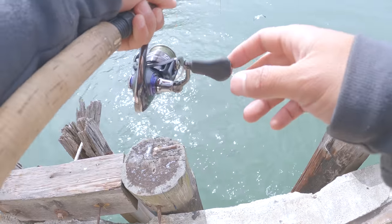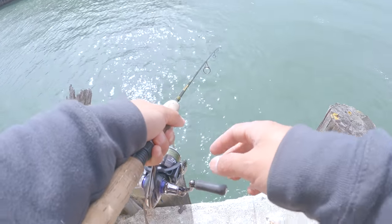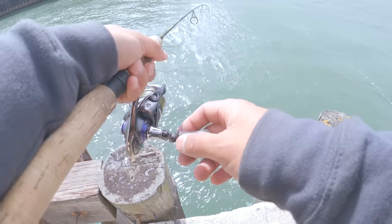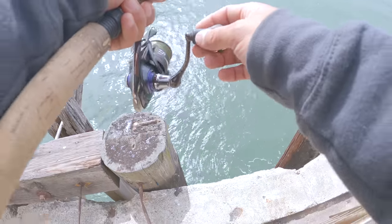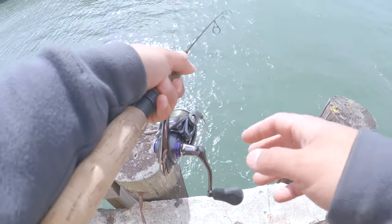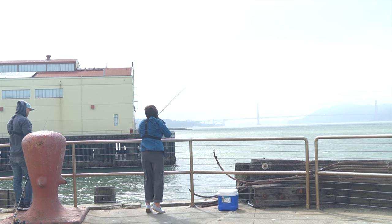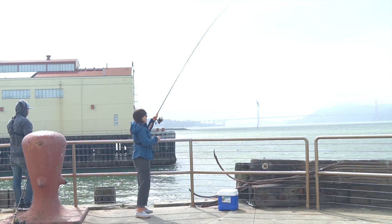Ooh. Oh, a freaking bird ran through my line. Seagull. Actually, we're in the bay, so they're called bagels. They're small. Yeah. Cute.